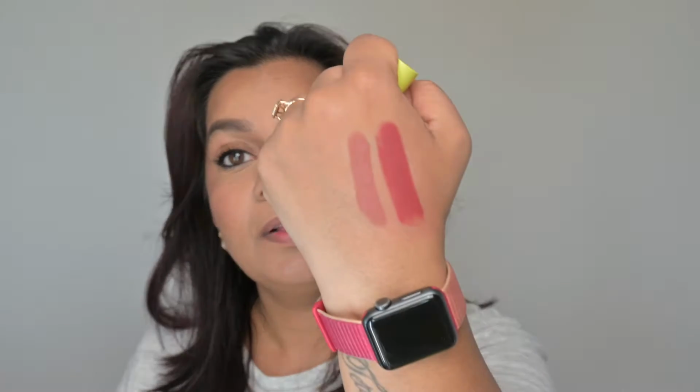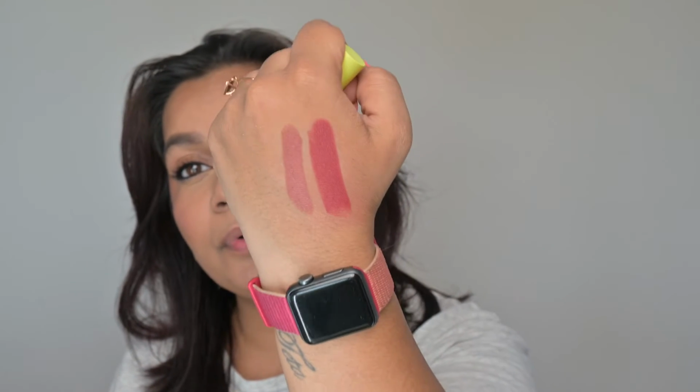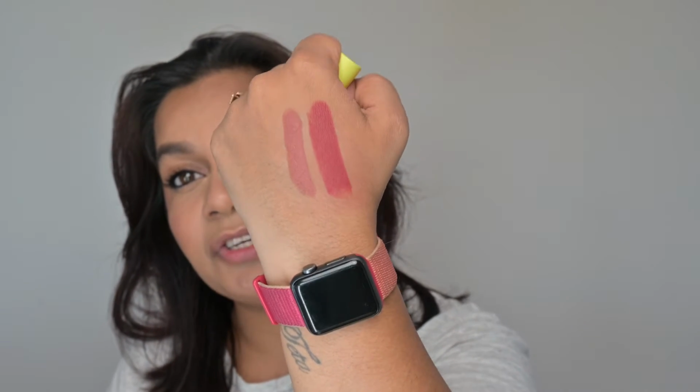And in the Max Intensity Featherweight Lipstick, I have it in the shade Whisper. I think this is a lighter shade that I'd gotten. So this is like a sleeker version, and this is very lightweight, and oh my god, this is like a true brown with a drop of peachiness in it.